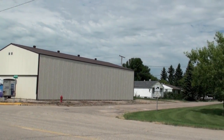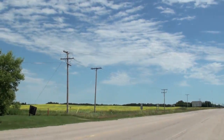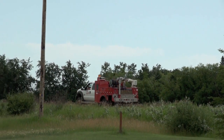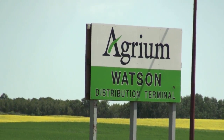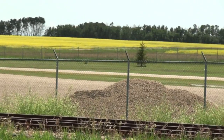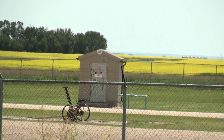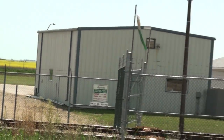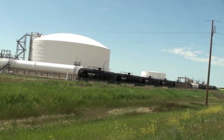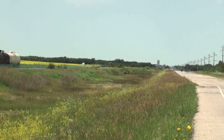And a little look along what's turning into Highway 5, as it heads off to Wadena. Oh, trouble on the line. Routine maintenance. There's an old veteran, a Moore from the old days. Nice canola field beyond. This looks to be a Harvest ammonia storage facility, fertilizer, and looking west down Highway 5.